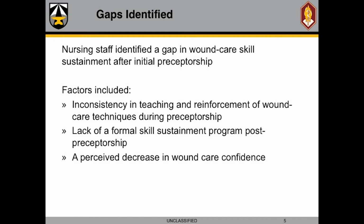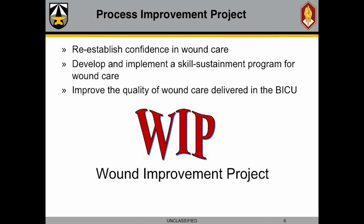Some of the factors were inconsistency in the teaching and reinforcement of wound care techniques both during and after preceptorship. We lacked a formal skills sustainment program, and there was also a perceived decrease in our confidence in wound care. So that prompted us to start a process improvement project with our goals being reestablishing confidence in wound care, developing and implementing a skills sustainment program, and to improve the quality of our burn care delivered in the ICU. So we branded it WIP, Wound Improvement Project. I will let you take the inference there.